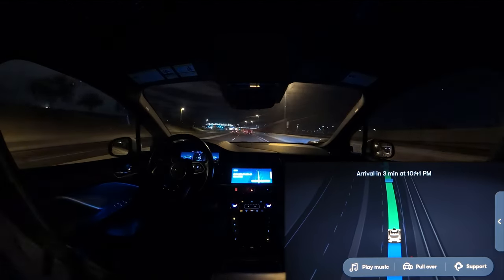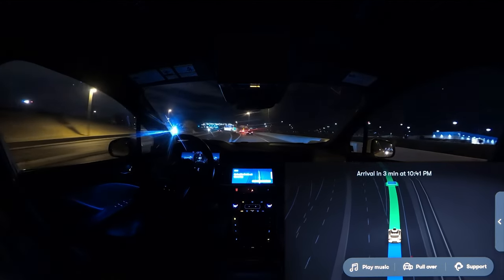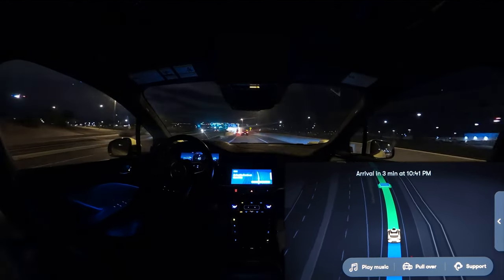Okay, so it looks like this Waymo ahead is also going to terminals. Don't strap yourselves in, I'm gonna make a jump to light speed.